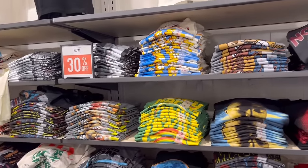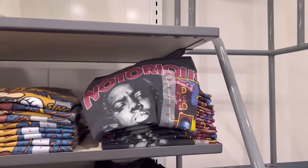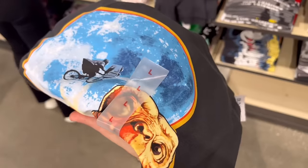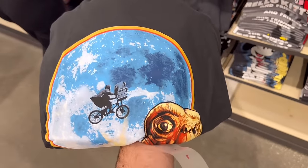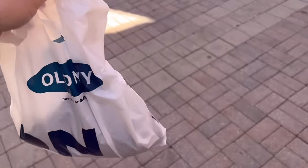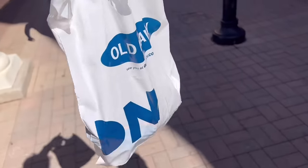Not bad, actually. I've got Mario ones, Simpsons ones as well, Biggie Smalls, X-Men. Some really nice designs, actually. So I'm actually going to go for this ET top. I think it's quite good. I can wear that when I go to Universal. So a successful little shop there at Old Navy. They actually just worked it out as £11.85 for that, which is really good for the quality as well.